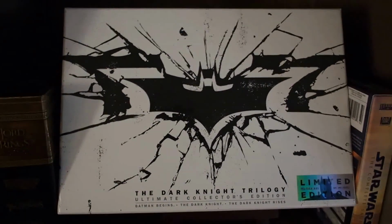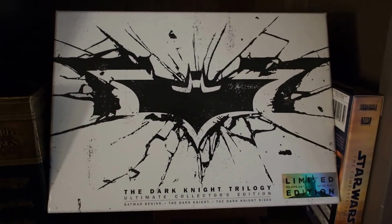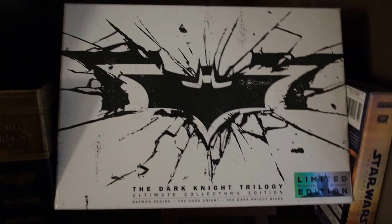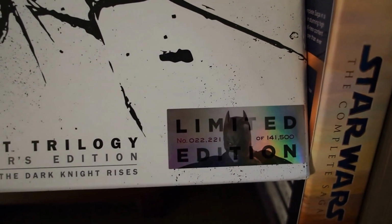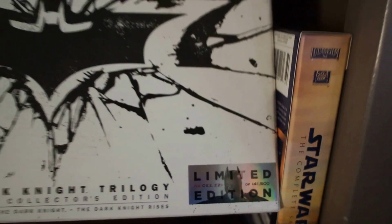Figured I would start the tour off with a showing of my Dark Knight Trilogy Collector's Edition. Just picked this up off of Amazon. I know it's been out for a while, but I picked it up not too long ago. You can see right there, you can see my number: 22,221 of the 141,500 copies that were made.